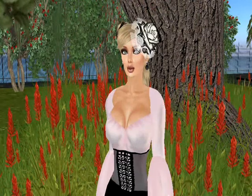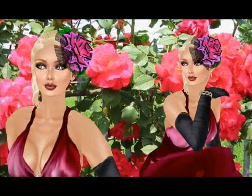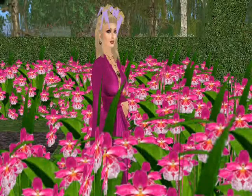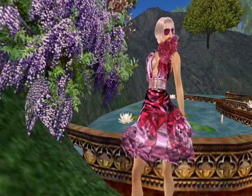Flowers are in full bloom this season. Vibrant botanical accessories and petal-powered pieces. Don't be afraid to stand out in bright shades of pink. Make them blush. Keep the rest of your look clean and neutral with hair and makeup.